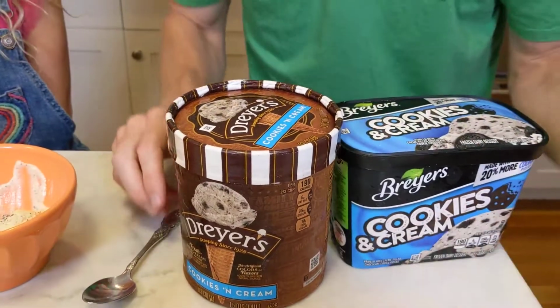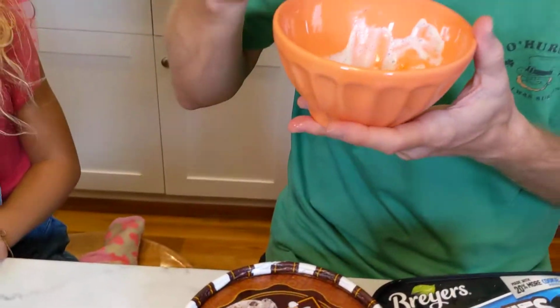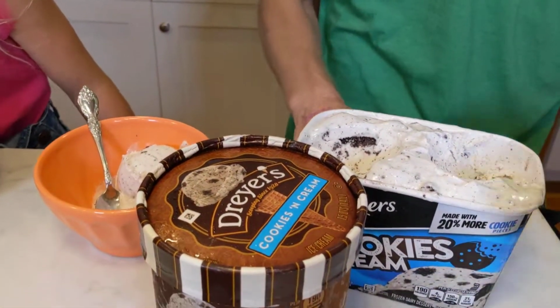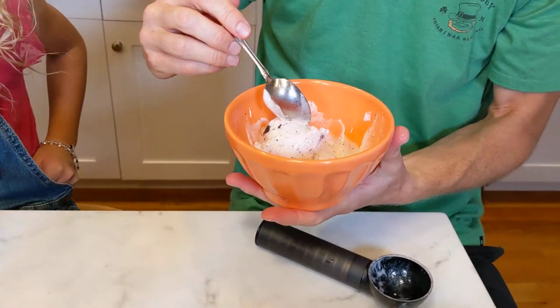So I'll give you my opinion real quick. I don't think I've ever had the DREYERS one actually. I've had the Bryers. I know that's good, but we'll try. This is the DREYERS here. It's got smaller little bits of cookies, kind of mixed in. You can see the color of the ice cream is a little darker. And then I'm going to try this one. This is the Bryers. It's got bigger cookie pieces. It's a whiter looking ice cream. So I'll give that one a taste and compare the two.